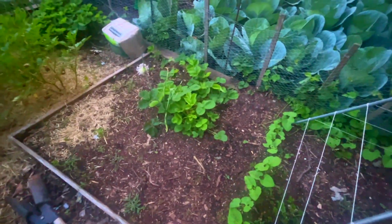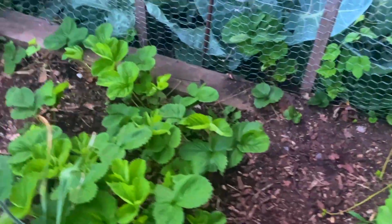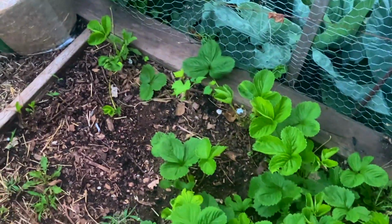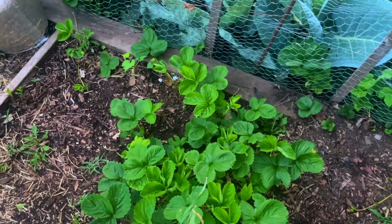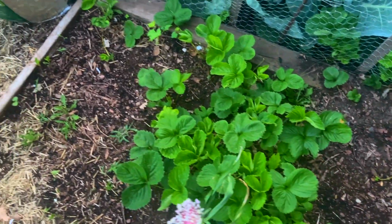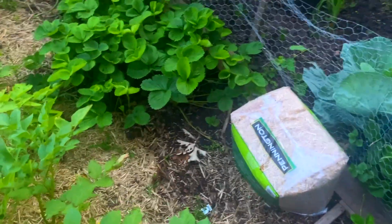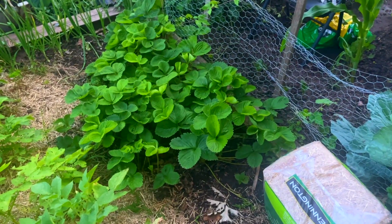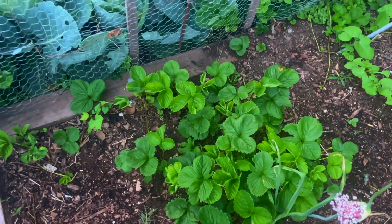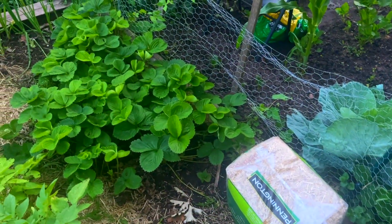My strawberries are looking good. They didn't produce many strawberries, or if they did, the animals got them. I do know there were a couple of berries that I was eyeing to eat, and the slugs or rabbits or whatever it is, they got there ahead of time. But I'm going to be moving these plants out of here at the end of the season, and I'm going to be transferring them to a space at home, and I'm going to grow them there.